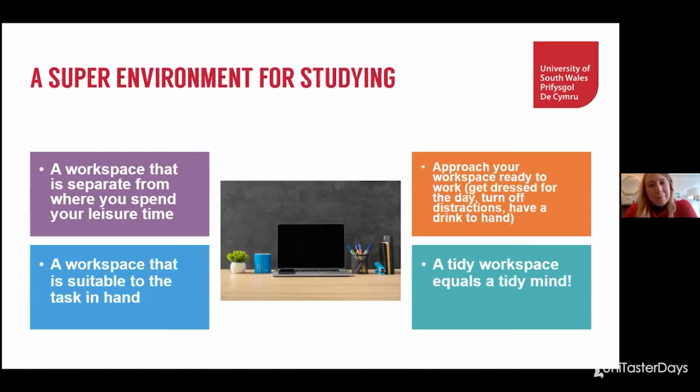So do bear that in mind when you're waking up and just reaching for the laptop ready to go. Also, you need a workspace that is suitable to the task in hand. So that might be that you need a desk and the quietness of a room where you can close the door and signal to whoever else is in your household that this is your time for studying and that you need to have that focus.